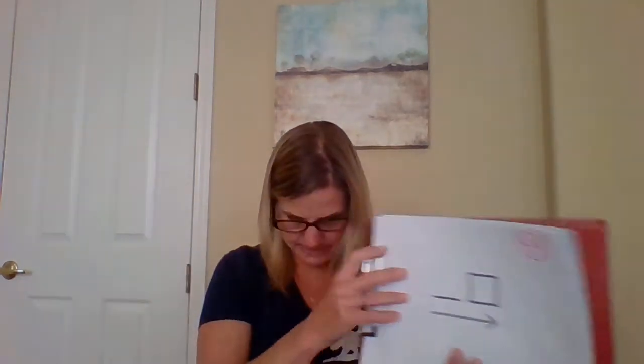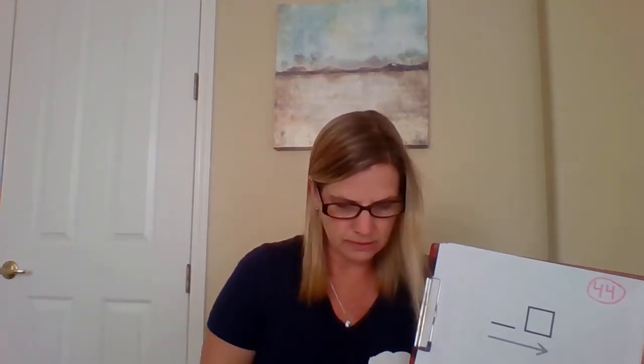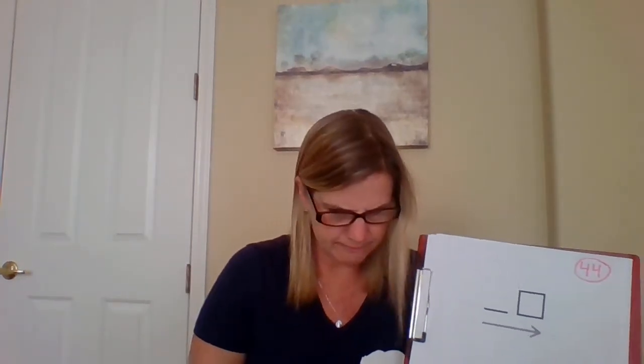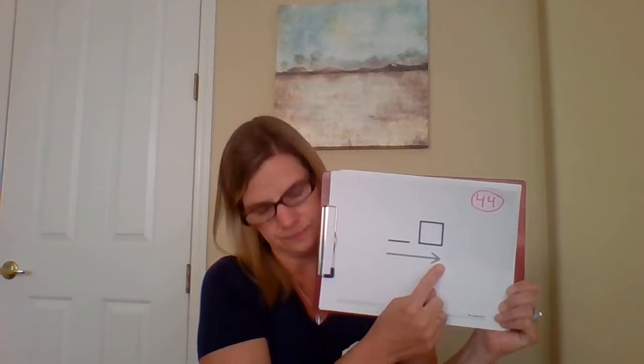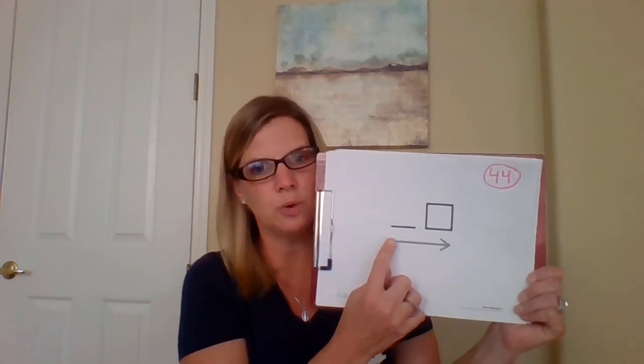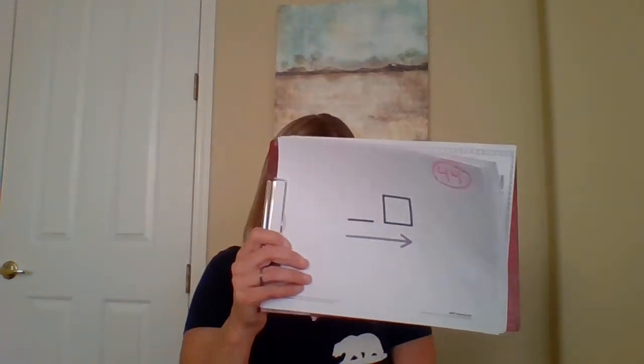We're going to add some sounds now. Okay. Say at, add r. Word. Say at, add s. Word. Say at, add m. Word. Good. If you said rat, sat, and mat, you are correct.